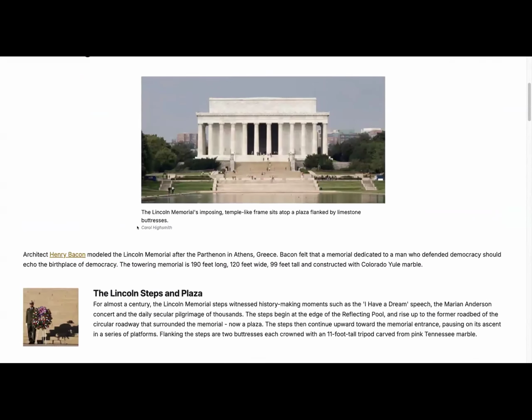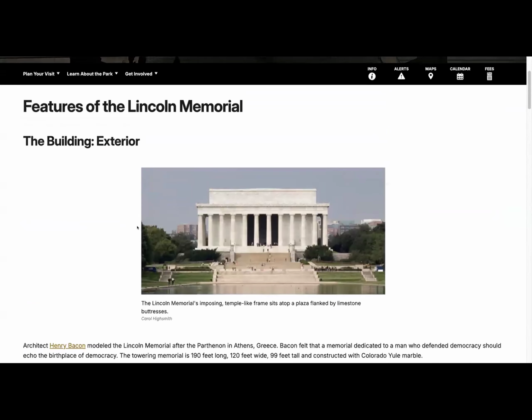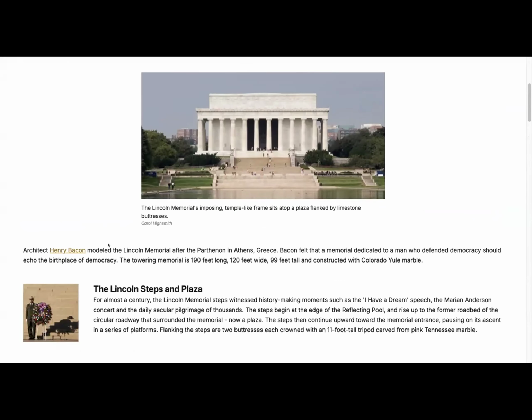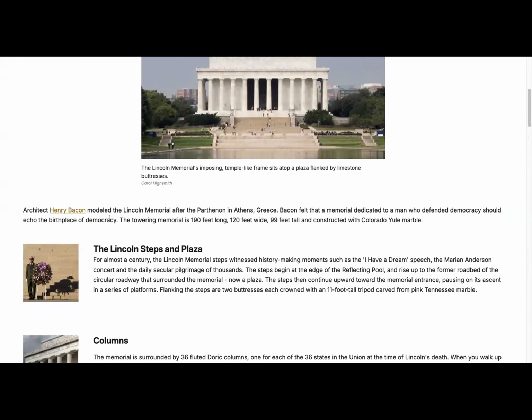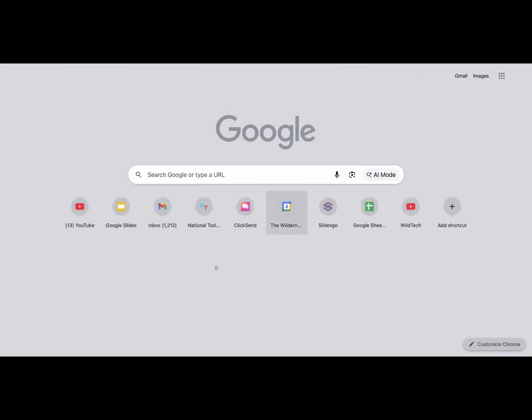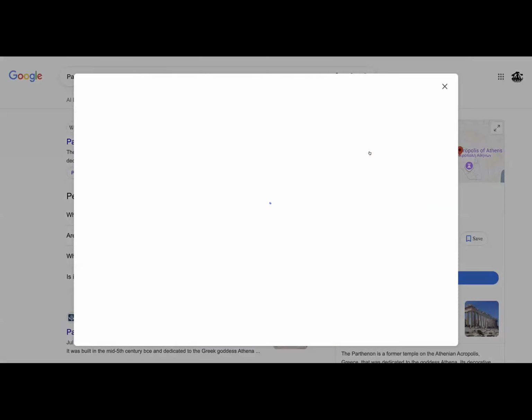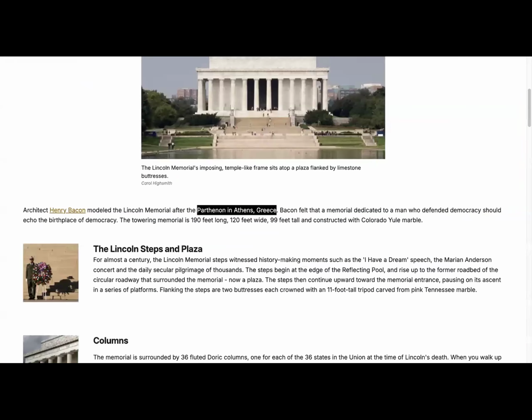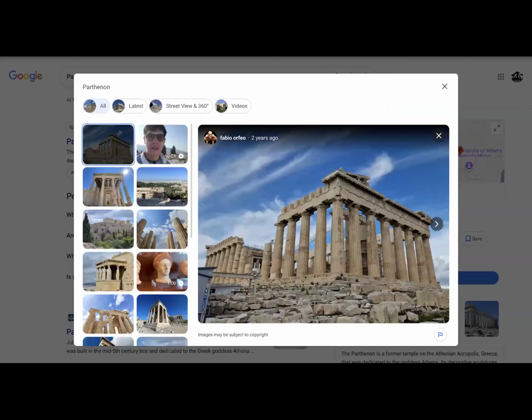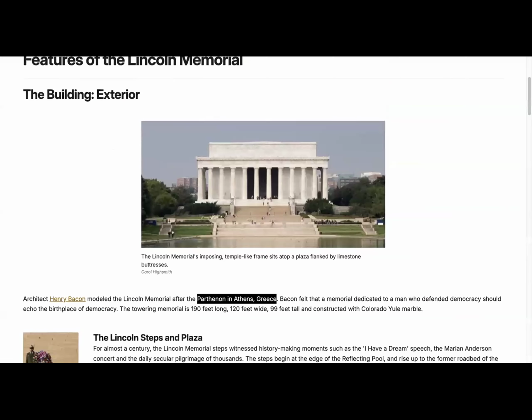I appreciate that, Gracie. It definitely makes you think of a lot of things going on. Architect Henry Bacon, he sounds pretty familiar, modeled the Lincoln Memorial after the Parthenon in Athens, Greece. So, Greek influence. Let's take a look. Here's a picture of the Parthenon. Take a look here versus here. You can see the influence. I never knew this.